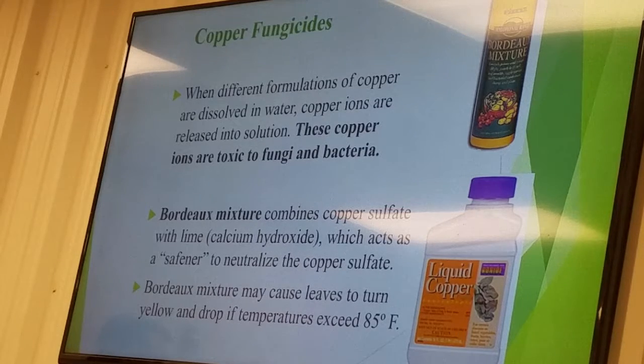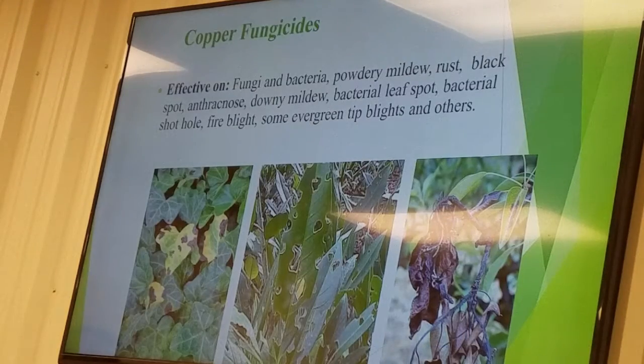But anybody who has arborvitae or junipers or things like that, they get tip blight, Cercospora tip blight, I can't think of it, blight on the tips of those needles. Okay, copper products can work on those. They can provide some control for them. But you've got to pay attention to the heat, the time of the year.